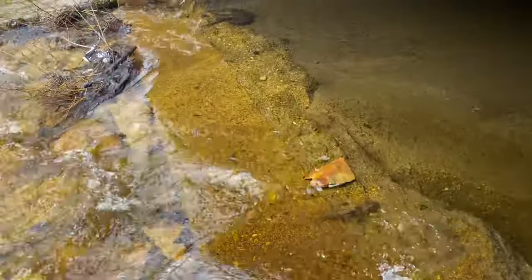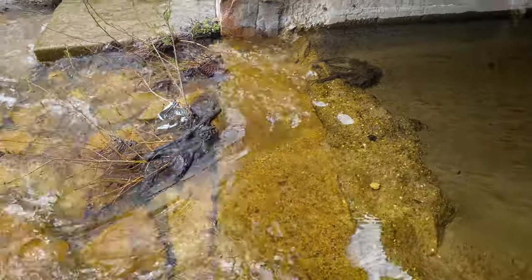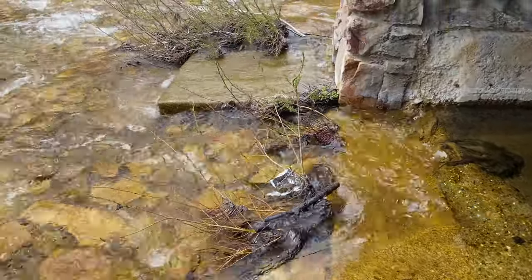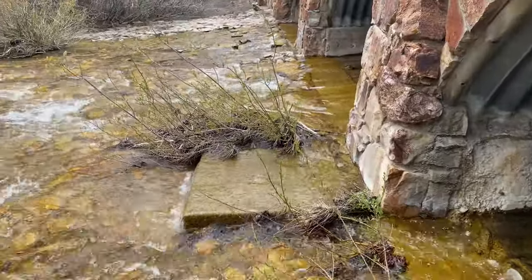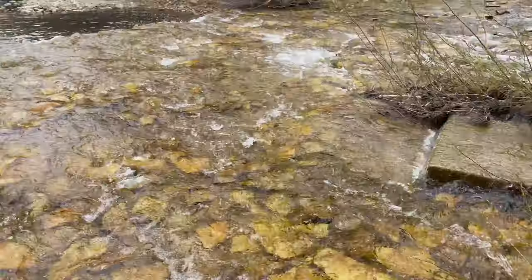This is probably super slick as well. Oh, yep, it is. That's not as bad. Let me hold on to, yeah, it's just ridiculously slippery.